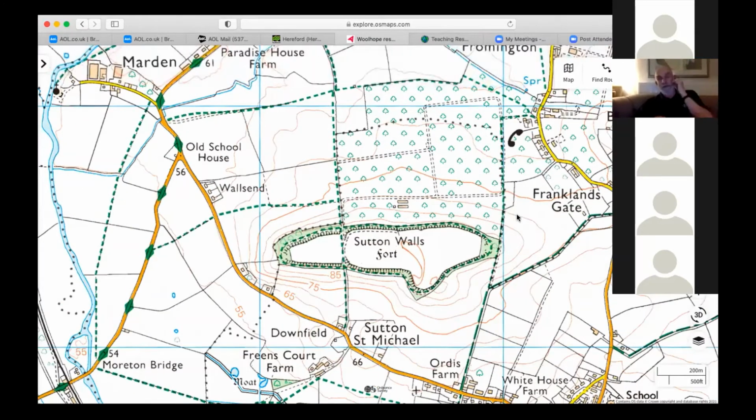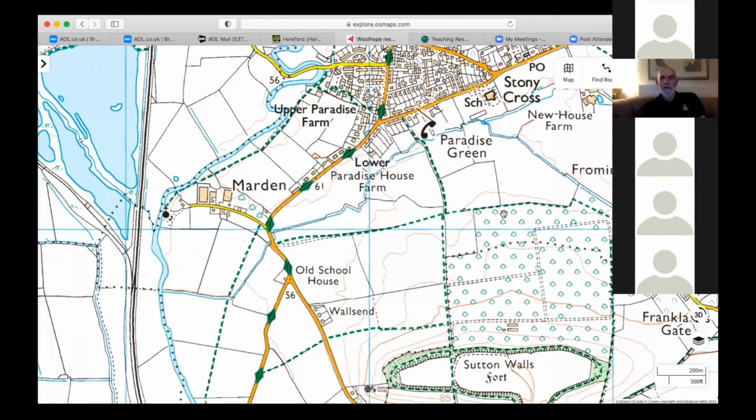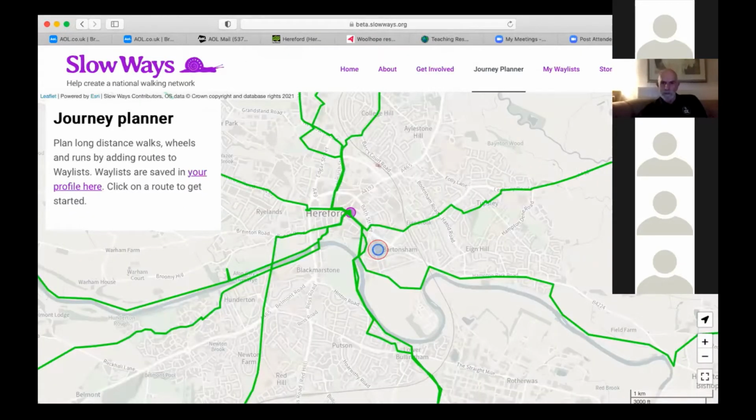And in fact, this is getting onto another Slow Way, which is the one from Hereford to Leominster that I've just explored. I will mention a little bit about Slow Ways. Here we go. This is the Slow Ways webpage. If you haven't explored it, it's well worth doing.